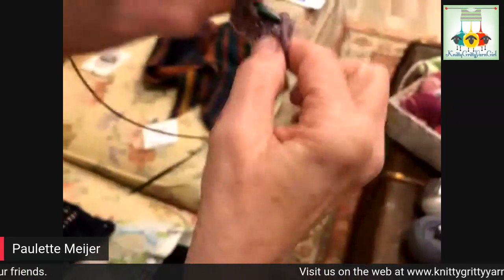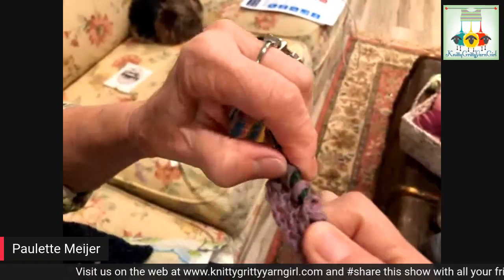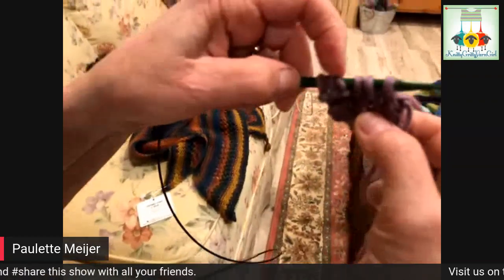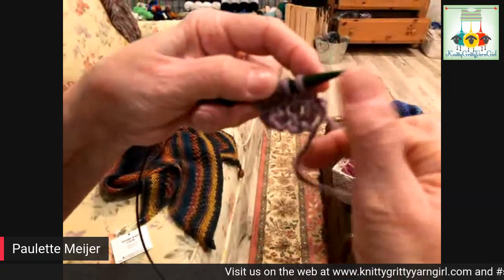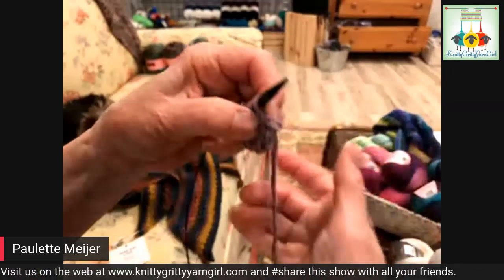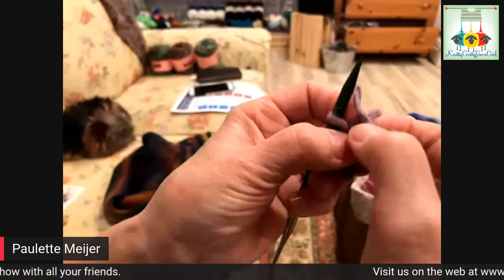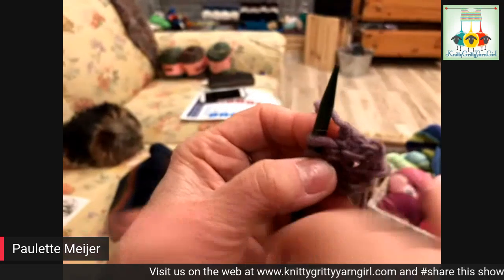So you're just going to find your spaces right there and pull up a stitch. Then the next thing you're going to do, so we've gone from 3 stitches now to 6 stitches. And then what we're going to do is we're going to turn our work again, and we're going to pick up 3 more stitches along that cast on edge, because we have 3 stitches right there that we can go into. There's one right here, one here, and one here.